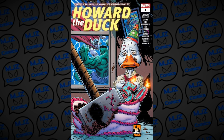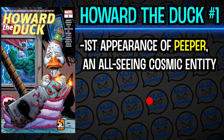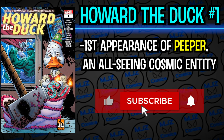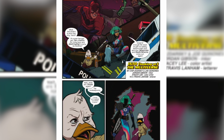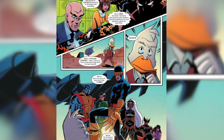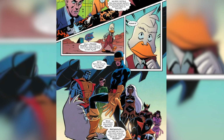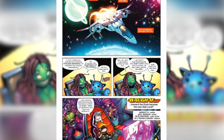And the third book on our list is gonna be Howard the Duck number 1. This is the first appearance of Peeper, an all-seeing cosmic entity. Writers come together to help Howard celebrate his 50th anniversary in this all-new one-shot. Meet Howard. He's a hard-boiled PI with problems by the duckload. The cosmic all-seeing friend known as the Peeper is giving him a chance to see what his life could be, the joys he could have, all the ways his life could suck way less than it does now. In other words, what if?